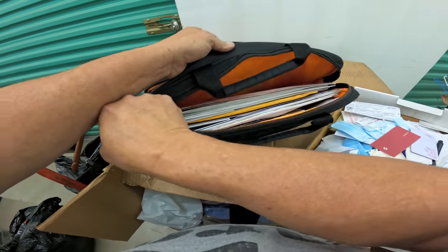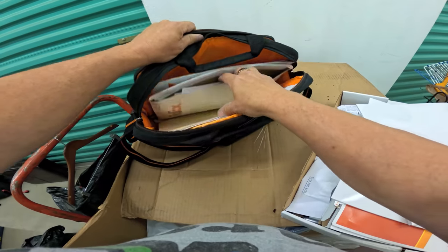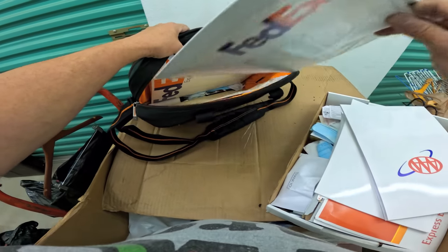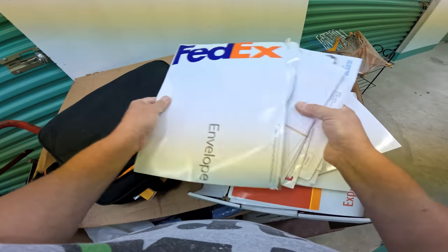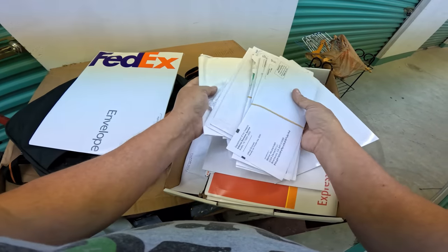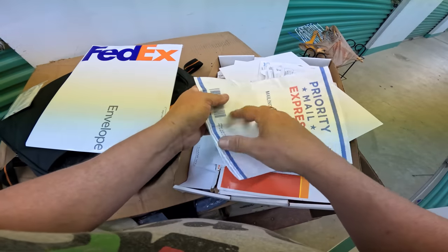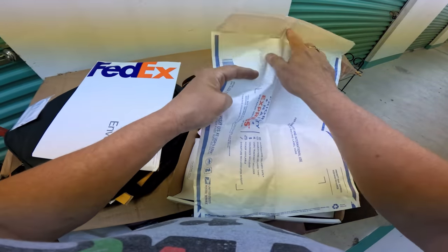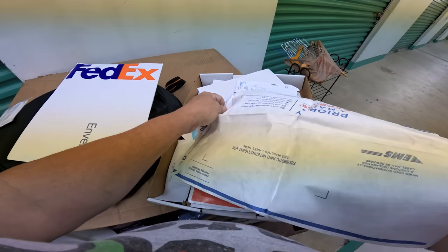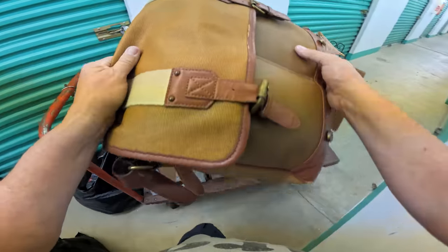All right, let's look for a laptop. Nope. All right, guys, it looks like more junk mail. I'll go through and confirm it, but it'd be great if we found a cash envelope in here somewhere. We're gonna kind of need to in order to break even on this one. I'm not feeling this is gonna be a good turnout on this locker. And that's okay, we take chances, right? Yeah. All right, next briefcase.